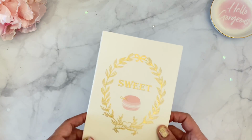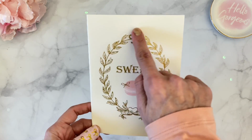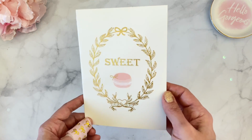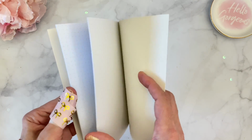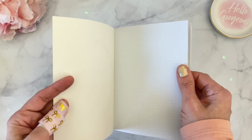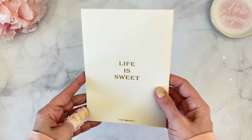Then we also get a B6 stitch binding notebook, and how gorgeous it is. This reminds me of one of my favorite macaron shops, with the gorgeous little macaron in the middle. It says sweet. It's a stitch notebook, so you have stitch binding there. You have the beautiful soft paper, which is a very nice weight, which is dotted, and in the back it says life is sweet. And you can use it for setting up your planner. You can use it for all sorts of other things.